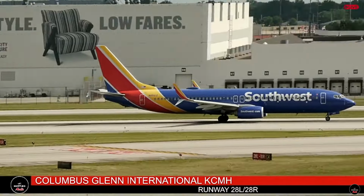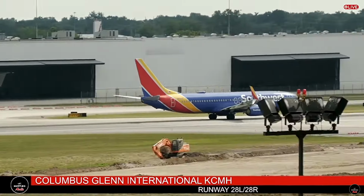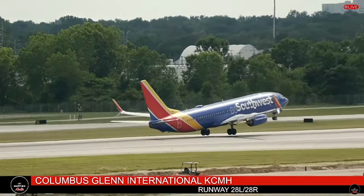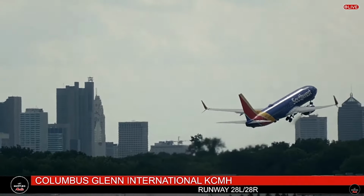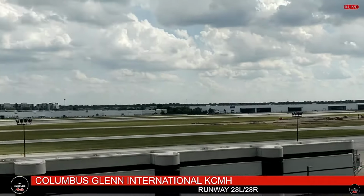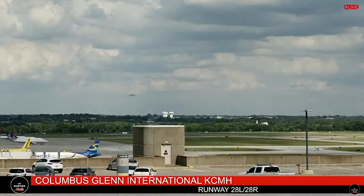Alright, still trying to get this camera set up. I have it a little bit too high, I think. We'll smooth it out a little bit as we go. We have two of the Spirit Airlines Skidaloo here today, I noticed. One just landed, the other one is sitting over at the gate, so we'll see those leave today too.